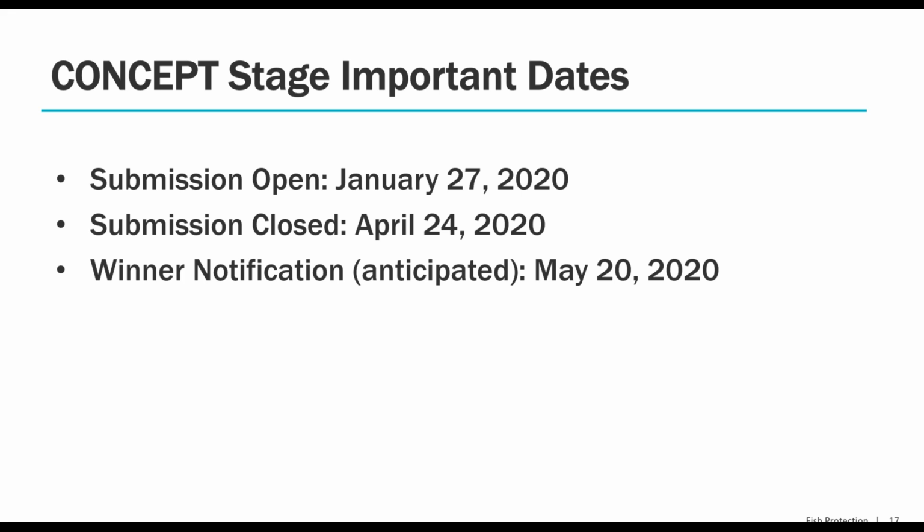Important dates to consider during the concept stage. The submission opened January 27th of this year. It will close on April 24th, and we expect the winner notification to occur on or right around May 20th of 2020.